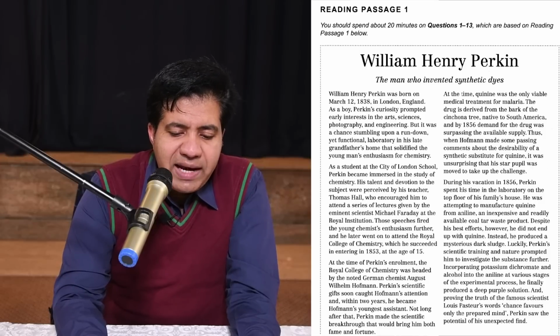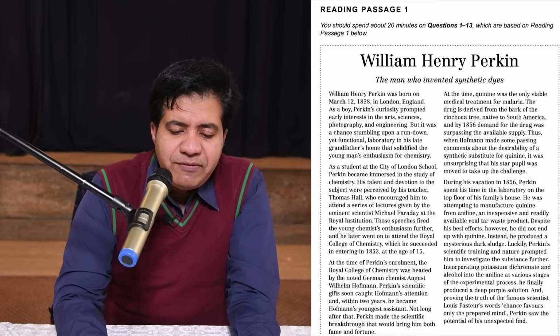At the time, quinine was the only viable medical treatment for malaria. Underline malaria, underline quinine. And in the same paragraph, underline South America, underline 1856. Clear? So anything related to that, you will be coming to these paragraphs.